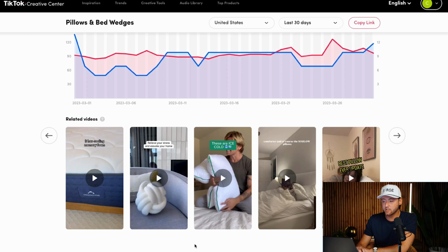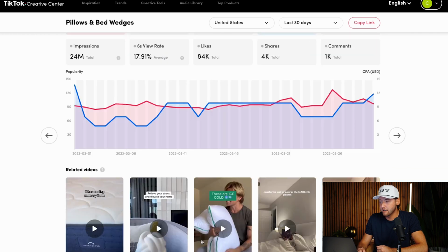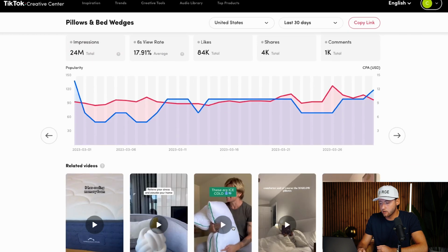Yeah, this ad is probably crushing it. It talks about stress, talks about it being a cuddle buddy. She talks about how it's heavy and very soft, all the right keywords to let the potential buyer viewing this video on TikTok understand what the pillow does and how it serves its purpose. It looks cool. And so we can see that they're getting really good cost per result because of this.